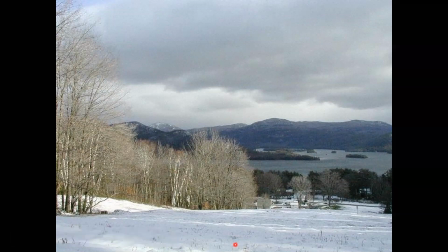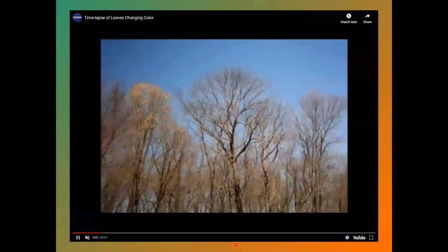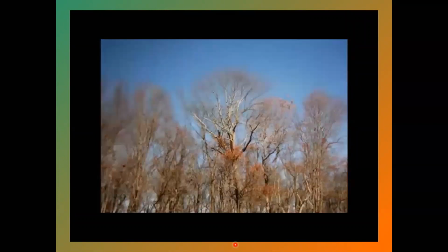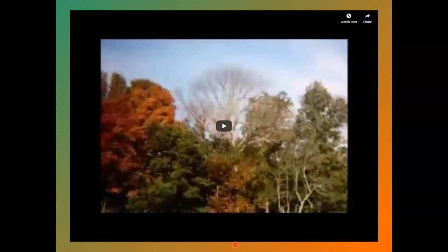But if we don't want to wait 6 months to keep going back to the same spot to take a picture, in the next slide, we can take a look at 12 months of trees changing color in just 12 seconds. It starts out in the spring with the trees budding, getting fuller of leaves up into the summer, and then we see the colors change as we get into the fall and the leaves drop as we go to the winter. That was so quick. 12 months in 12 seconds.